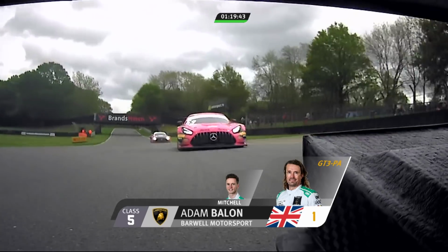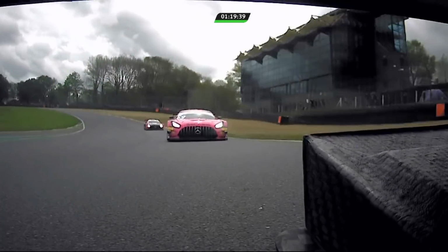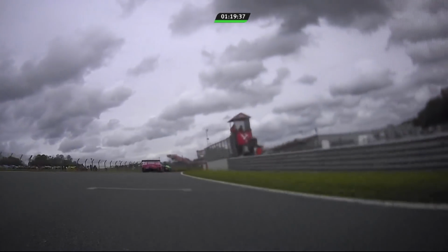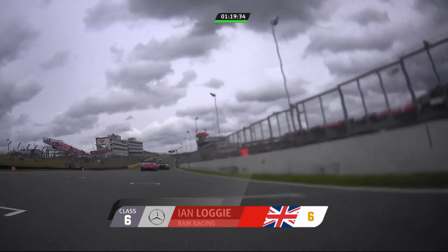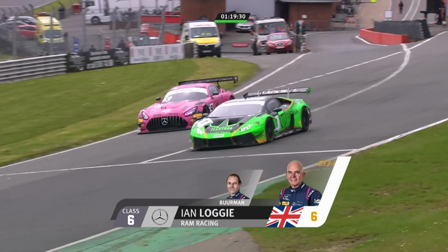Get the momentum through Clark Curve. Get the line right so that you're close coming up towards the line and then you can pounce. Let's see, is he near enough? The Lamborghini, good with the aero, cuts through the air nicely. Ian Loggie's view as Cottingham again lines up for the inside line.